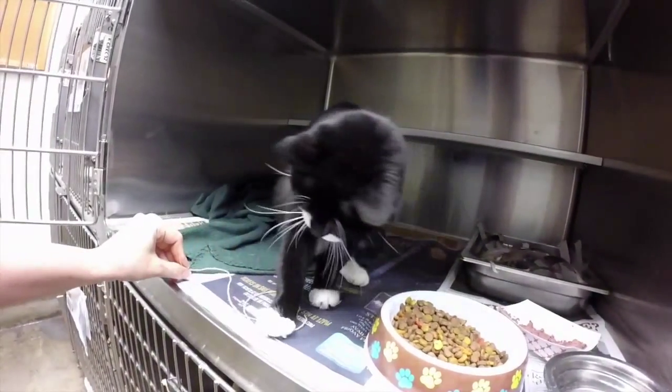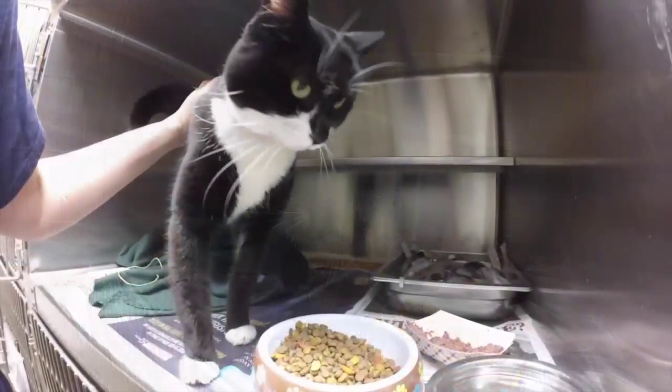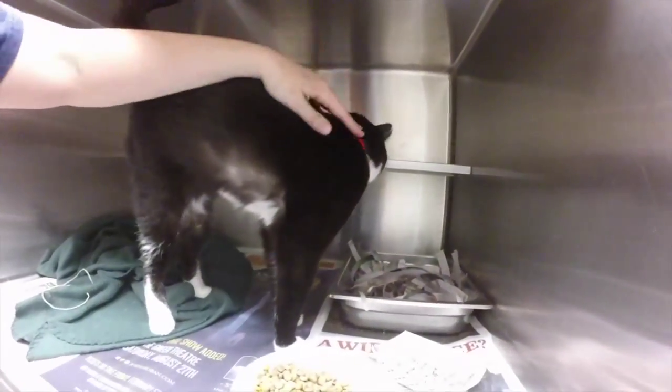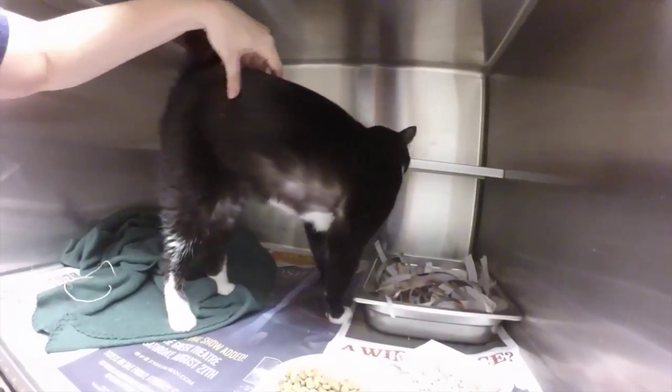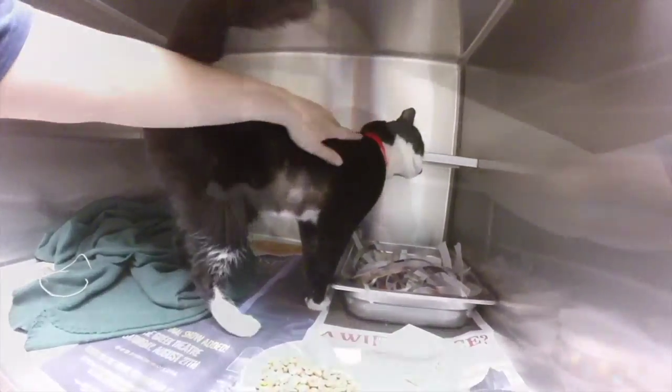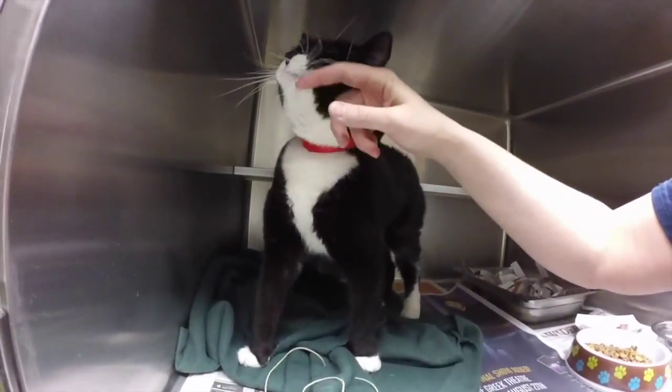It doesn't really slow her down much. She still is a very playful kitty. She's a very, very affectionate kitty. She's confident. She's a happy girl. She loves meeting new people. She loves to be petted. Very, very snuggly girl.